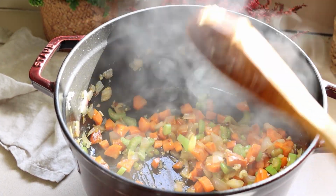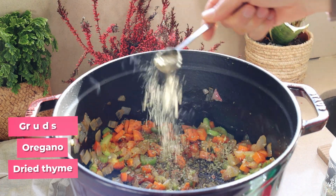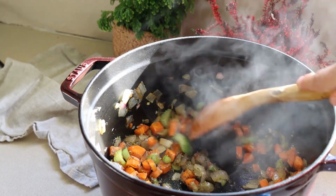Now for all of the dried herbs. I usually add some dried thyme, oregano, along with some ground sage. Just be sure to stir right after adding the herbs so they don't stick to the bottom of the pan.